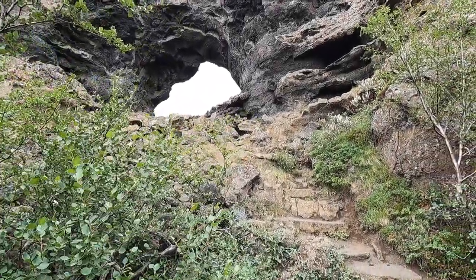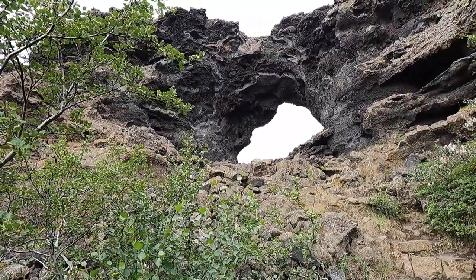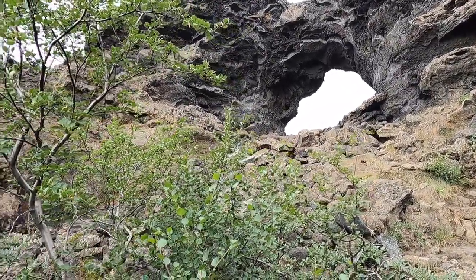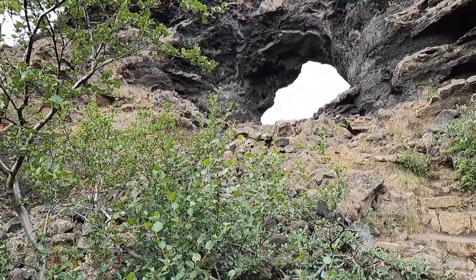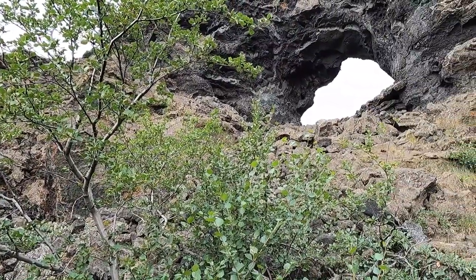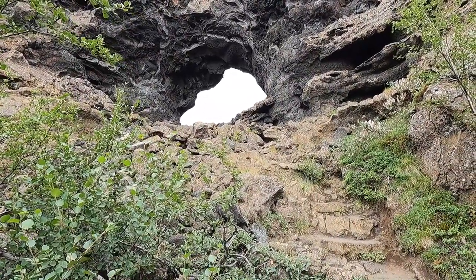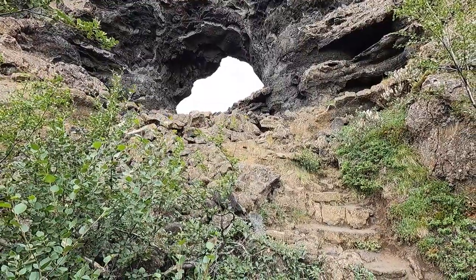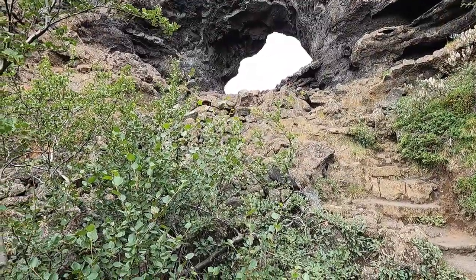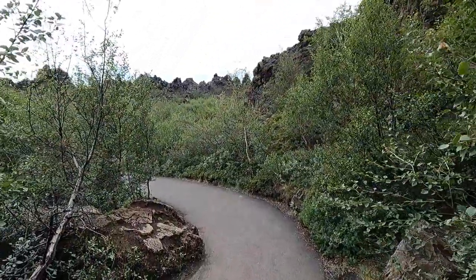It is a beautiful, beautiful day here in Iceland, in North Iceland to be specific. And this place is very, very special. If you are interested in stepping over a fault line where two tectonic plates meet each other, that will be the North American continent tectonic plate and the European tectonic plate, it is a very, very interesting place to explore here in North Iceland.